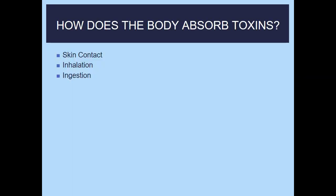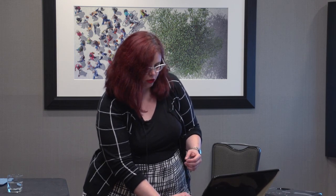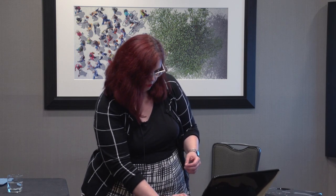So there's three ways. Skin contact. If your skin is uncompromised, it's a pretty good barrier. But if you have any kind of a puncture or a scrape or a cut or a wound, things can come in through that. And once the substance is in your bloodstream, there's the problem.